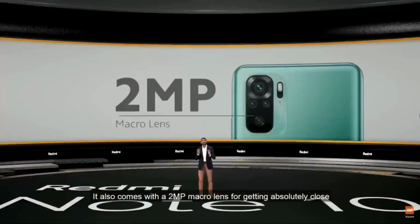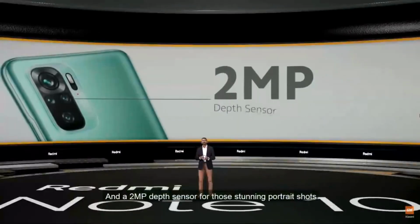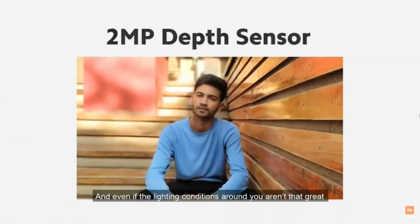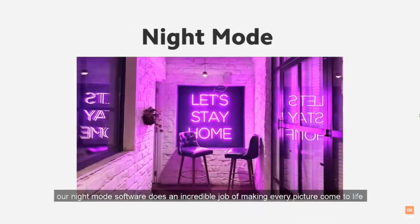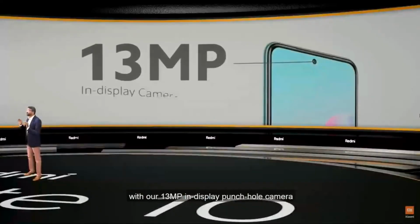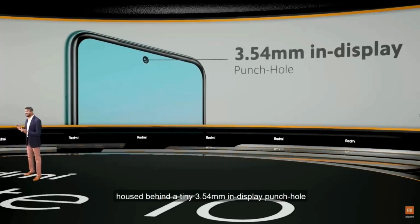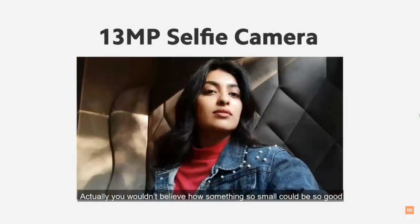It also comes with a 2 megapixel macro lens for getting absolutely close and a 2 megapixel depth sensor for those stunning portrait shots. And even if the lighting conditions around you aren't that great, our night mode software does an incredible job of making every picture come to life, even in dimly lit conditions. And if you're a selfie fan, you'll be able to impress everyone with our 13 megapixel in-display punch hole camera, housed behind a tiny 3.54 mm in-display punch hole. Actually, you wouldn't believe how something so small could be so good.